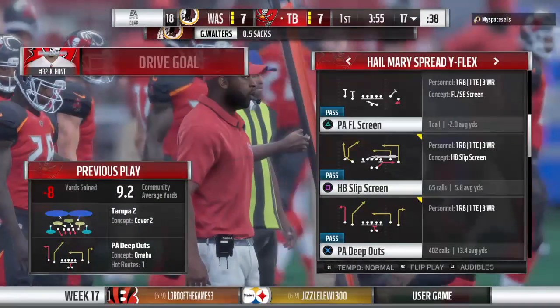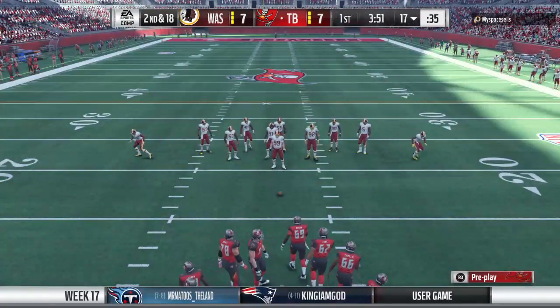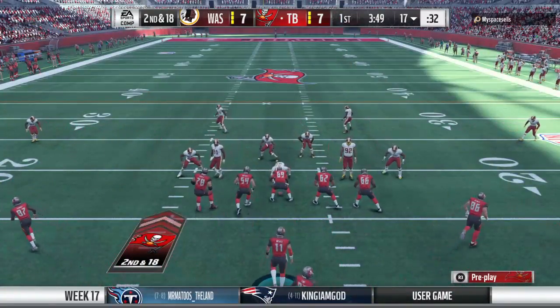He goes down for a sack. A few issues here on the offensive line. Apparently, he got sacked 5 times last week. They got to him here in the first quarter.